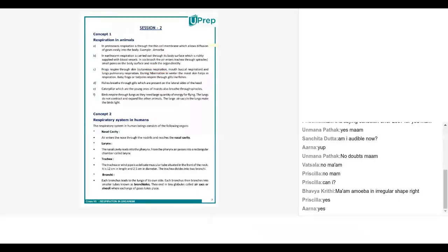So frogs very smartly respire through the skin, though they have a mouth, they have the capacity for buccal respiration as well, right? They also have lungs. They are also capable of doing pulmonary respiration, right? But during hibernation in winter, the moist skin helps in respiration. The baby frogs or tadpoles respire through gills like fishes. So you must have seen there are three kinds of respiration happening in frogs.